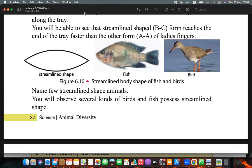So can you tell me the artificial compositions, or artificial things made by human beings, which have the streamlined shape? Can you list a few?